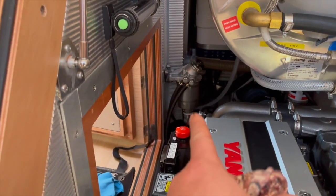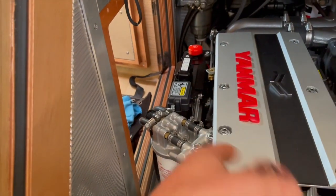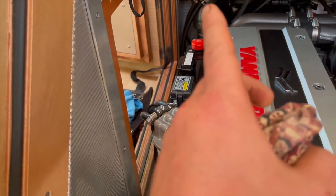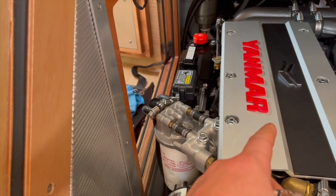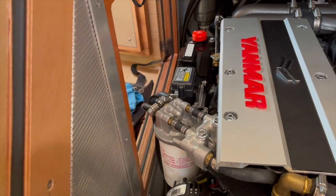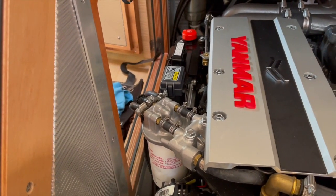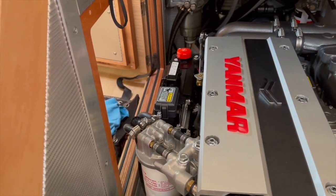So after I've changed that diesel filter, I want to hear the pump going, and that sound is exactly that. The feed pump is now doing its job, pumping diesel from the tank and through the filters and to this engine, and it's actually gonna air out or bleed out, which means that you get all the air out from the diesel system and it goes back into the tank.